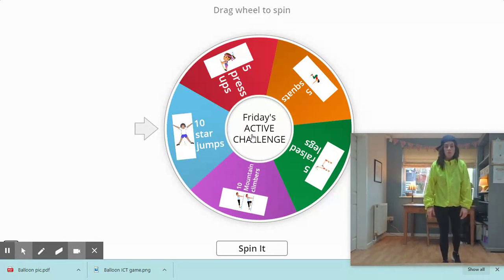Now we are going to try and balance on one leg. Can you balance on one leg? Can you lift it up? And can you give it a hug? Can you hug it? Can you keep your balance and not get wibbly wobbly? Squeeze it into your tummy. Squeeze it in and release.